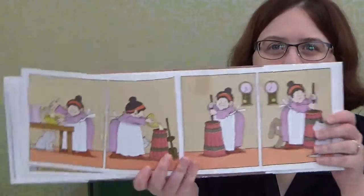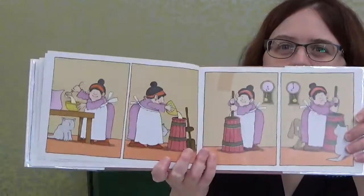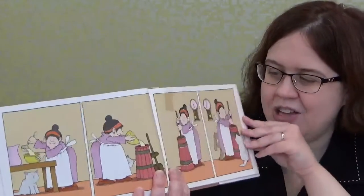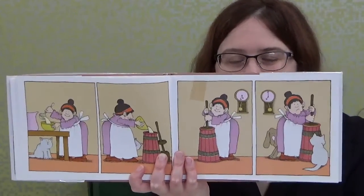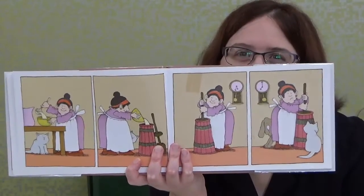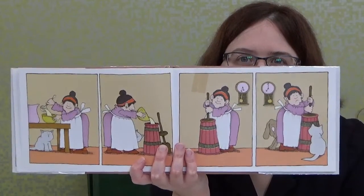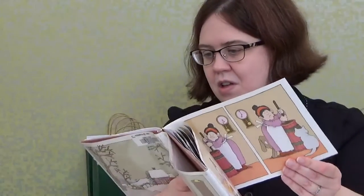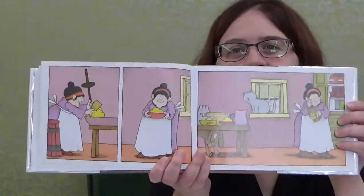So it looks like she's putting a little bit of milk in a bowl, putting the bowl in the churn, and she's going to churn that milk to get, what do you think, boys and girls? What do you think happens when you shake milk around or churn it? What do you get? Well, you get butter. So now she has her flour, her eggs, her milk, and her butter.